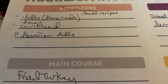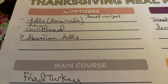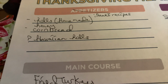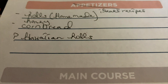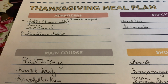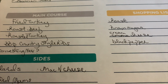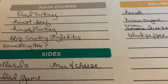So I want to make those rolls and put them in that circle aluminum pan that they have at Dollar Tree. I purchased some last year and didn't use them, so I want to make those. So honey cornbread, we love that honey cornbread, Jiffy cornbread. And then JJ did ask for the Hawaiian rolls. So just in case, if I don't make the rolls, the Hawaiian rolls will be on standby, and I'll probably get those. I don't like to wait till the last minute to do my shopping, so you can throw them in the freezer and thaw them out.